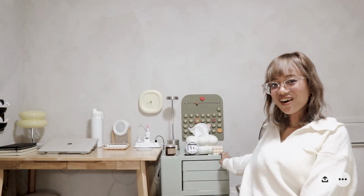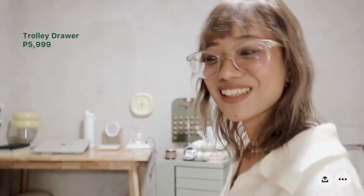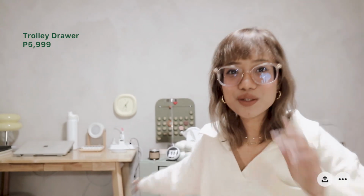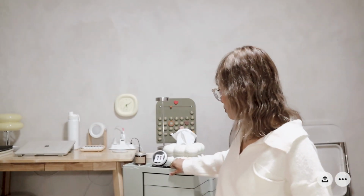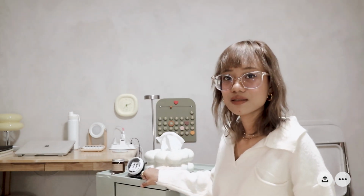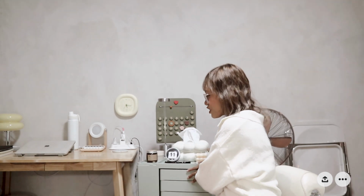The next is one of my proudest purchases, this cart. So, hindi ko alam kung paano ko siya bibidyohan. I don't know how I can show this to you. Pero ayan. Ay, lalong nawala sa video. So, ayan siya, guys. Paano ba? Okay, so, ayan yung parang mid-century drawer.